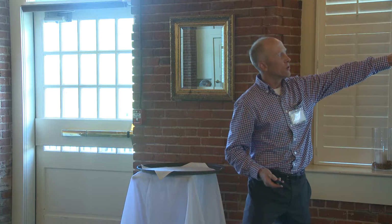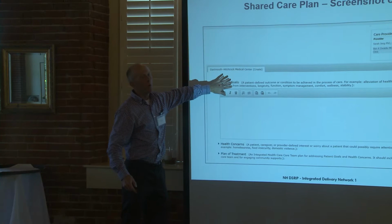HIPAA is really well developed for covered entities. If we go one level out from HIPAA to non-covered entities, there's a lot of value in that. And there's an extra step of getting a consent from every patient before we can share that information. There's an in-between, where we can have those organizations listed here and included, but they will not be able to read certain fields.